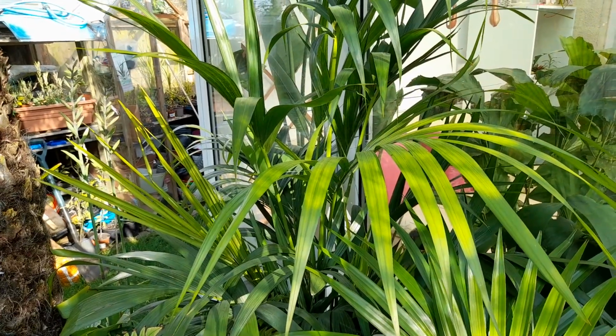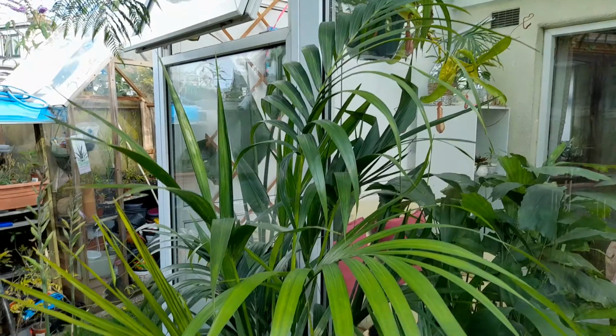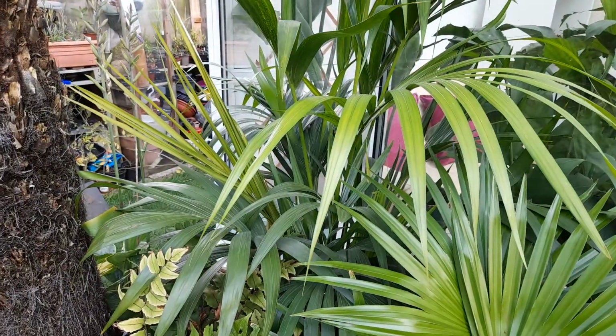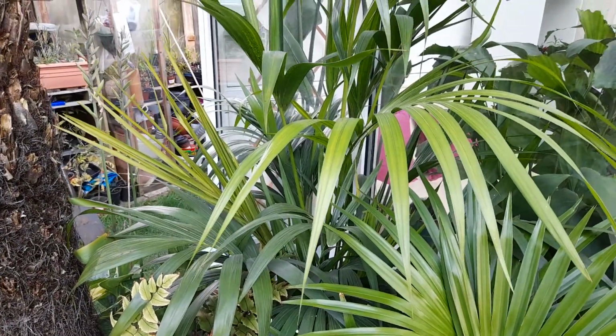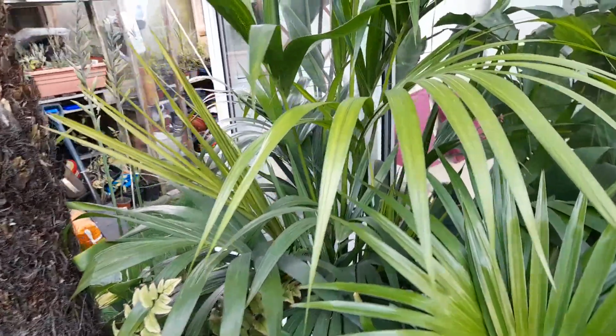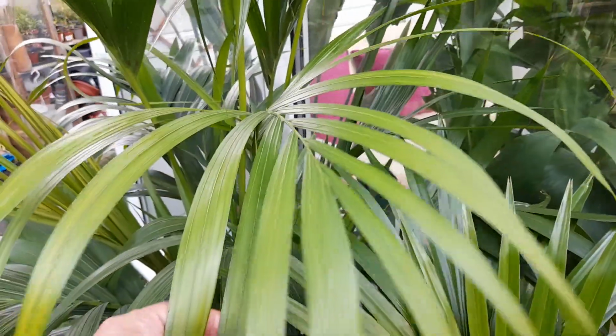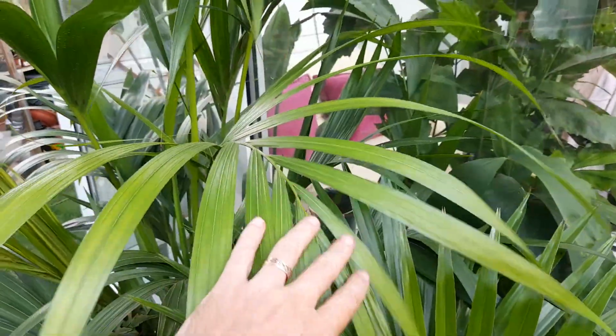So it does well outdoors as long as you don't give it too much sun. So again, this is in shade most of the day. But yeah, they seem to do really well actually. This is a new frond that's opened up, really quite big.